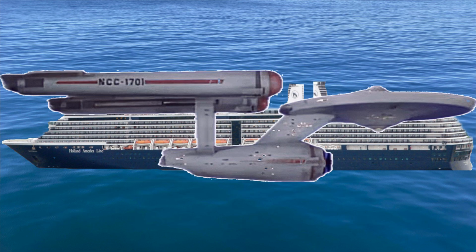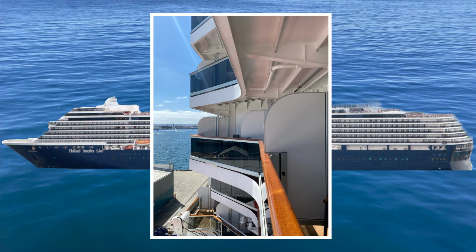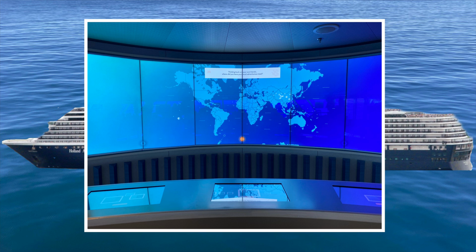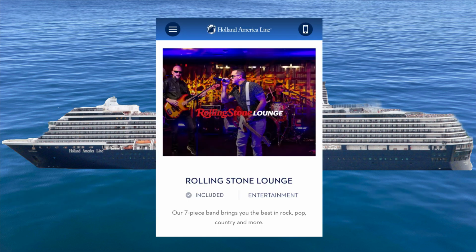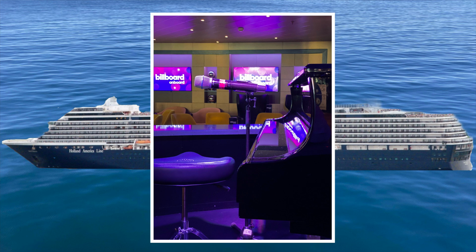Which brings me to the class on which all other ships of the line are based. Measuring in at approximately the total length of the Starship Enterprise, this class was designed so that 67% of its cabins would have balconies. The ships were named after the 4 points found on a compass: Westerdam, Oosterdam, Zuiderdam, and Noordam. This is where you start to see more genre-specific live music venues, as well as dueling pianos.